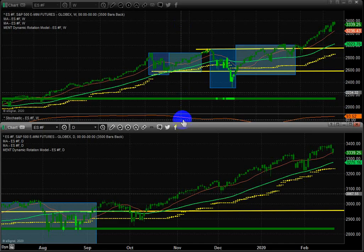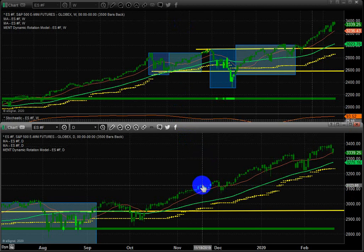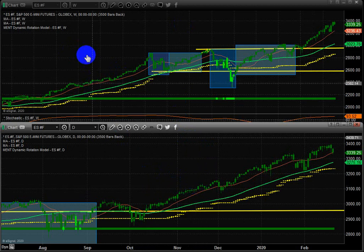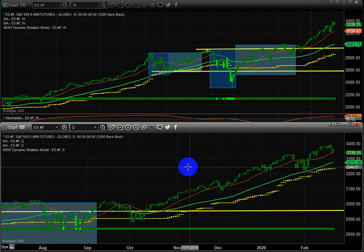Okay, let's go ahead and take a look at some of the charts. This is the ES, and remember those gauges I showed you earlier. This is what I use to determine the short term down here on the daily and the longer term on this weekly chart. So hypothetically, we're green here, we're still in an uptrend. We're green here, we're still in an uptrend. Even though we've seen this rotation, we still do not have any indication that trend has changed. This would again be cautious.